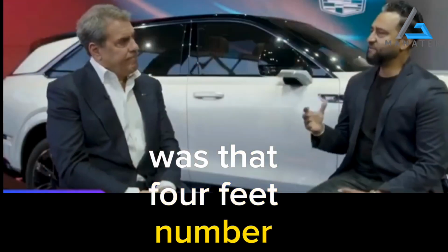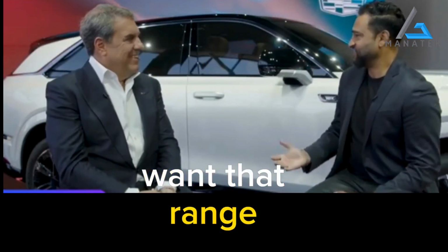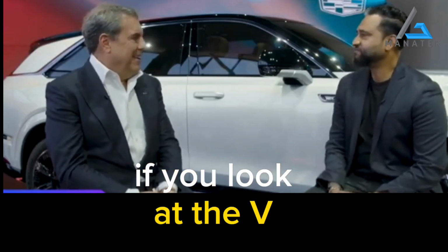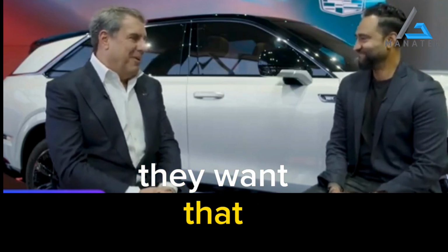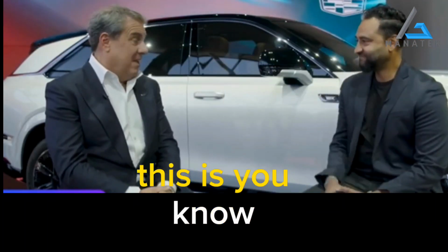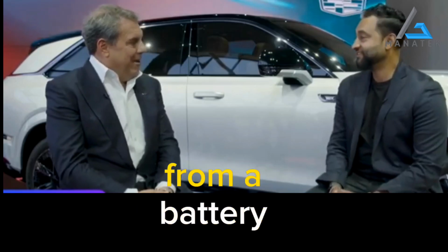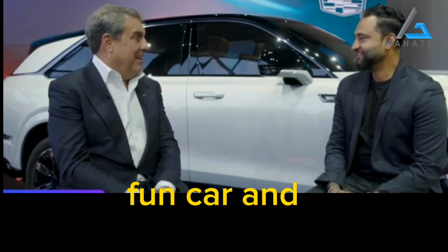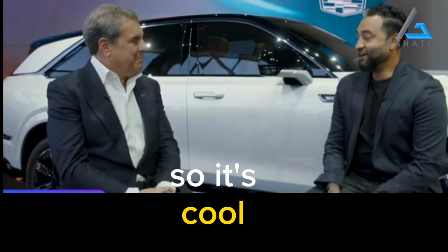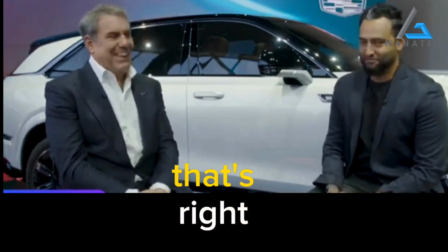Was that 450 number kind of big for current Escalade customers who want that range? Yeah, I mean, if you look at the Escalade V, they want that, but also they want the power. This is around 750 horsepower from a battery electric standpoint. So this is a really fast, fun car, and it's got a lot of range, so it's cool. I drove that Escalade V, and let me tell you, it sounds unlike anything I've ever driven before.